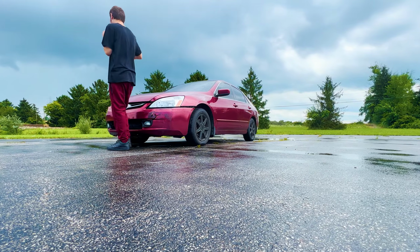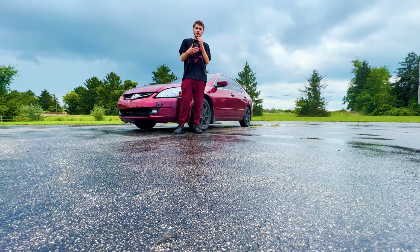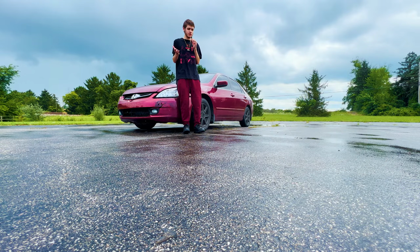Many moons ago, I only had a muffler delete on this vehicle right here, and today I have a resonator delete. But what is the difference? So first off, you have to understand what a muffler is, what a resonator is, and what it means to delete them, which is pretty common sense. You just take them off.